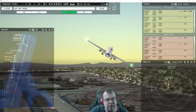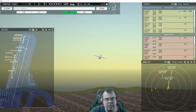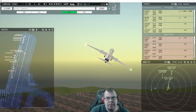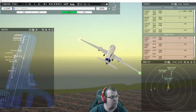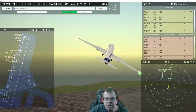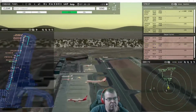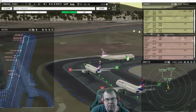Land 2377 heavy, contact departure. Contact departure, good morning, land 2377 heavy. Can't get this one here. I don't know why. Always. Aerosky 803, runway 21 right, cleared for takeoff. Runway 21 right cleared for takeoff, Aerosky 803.